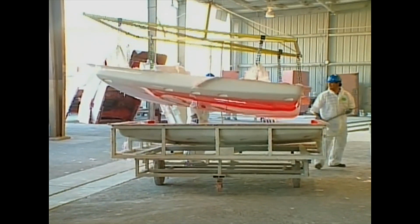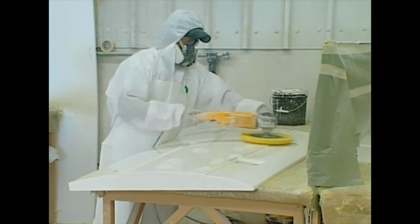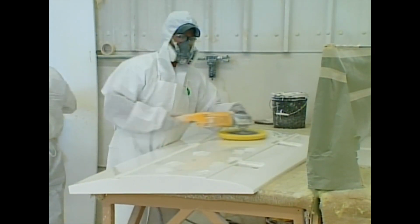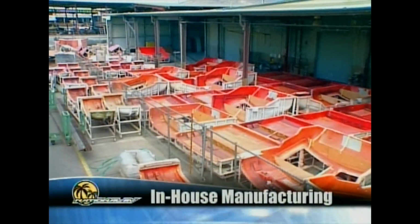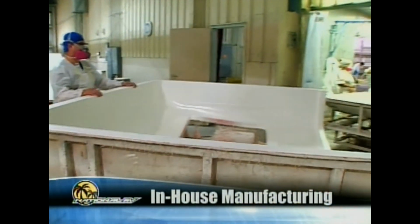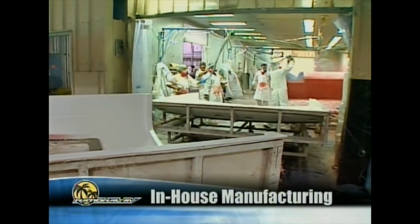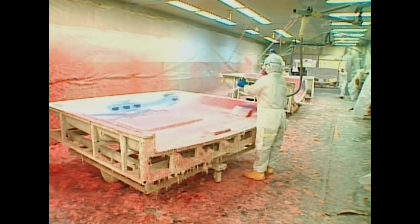A critical step in the design and manufacturing of a truly innovative motorhome is vertical integration. We believe that if you want quality, you must maintain quality control in-house. Unlike other RV companies who basically assemble outside vendor parts, we believe that manufacturing our own components helps ensure quality and provides us with the flexibility to craft a truly unique style.